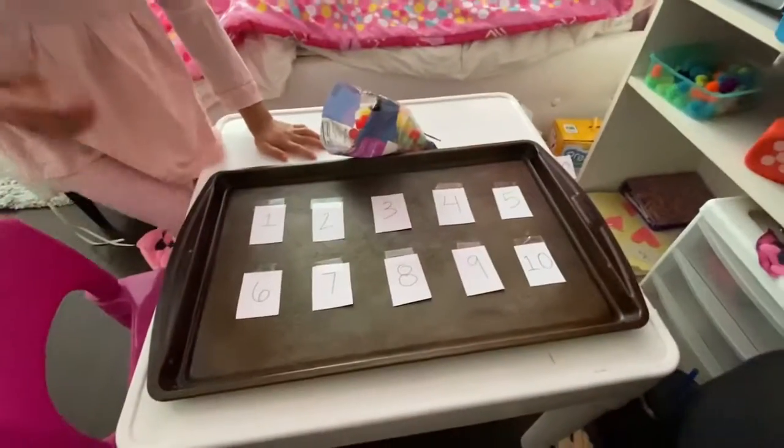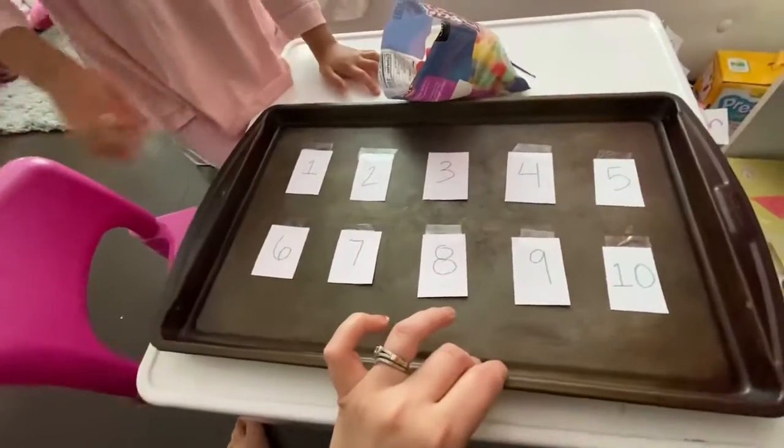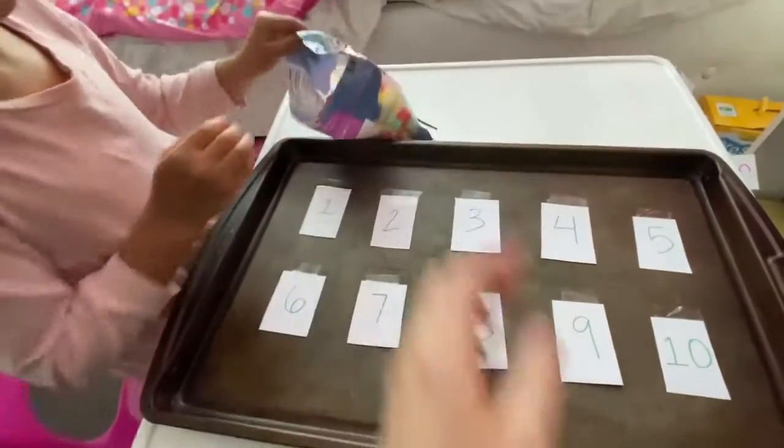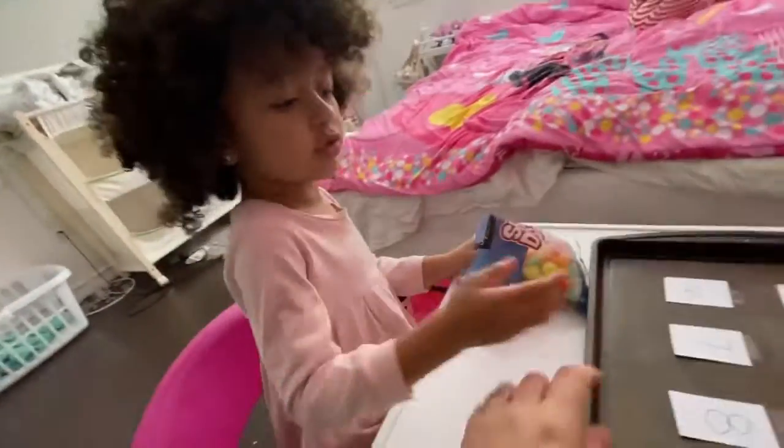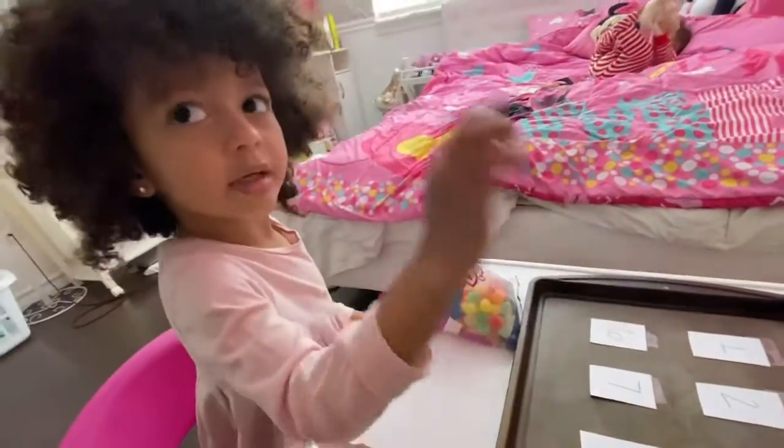Alright, here he is. Okay, let's go. Sit down, ready for the first activity. Alright, so we've got our numbers here on our little baking sheet, and we've got our gumdrops. And now we are going to eat the gumdrops. Yeah, we're gonna put the correct amount of gumdrops on each number.